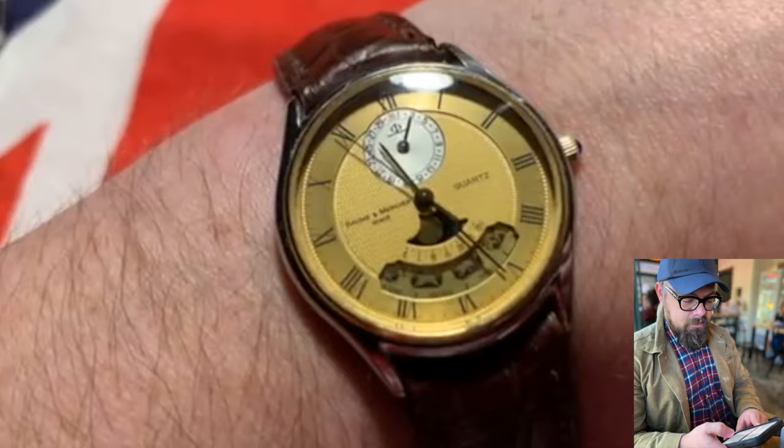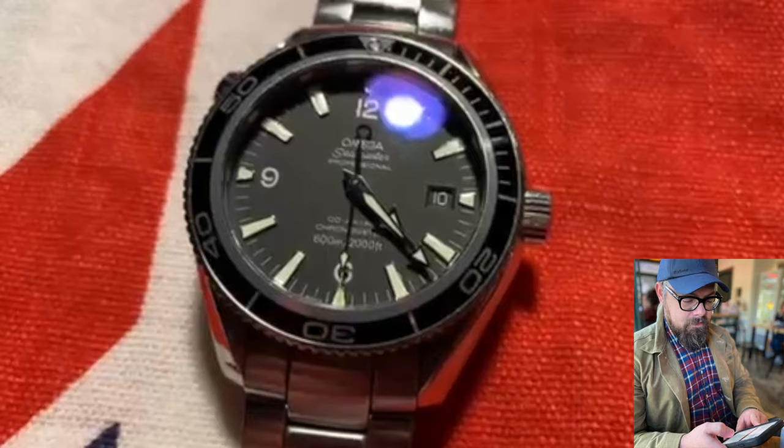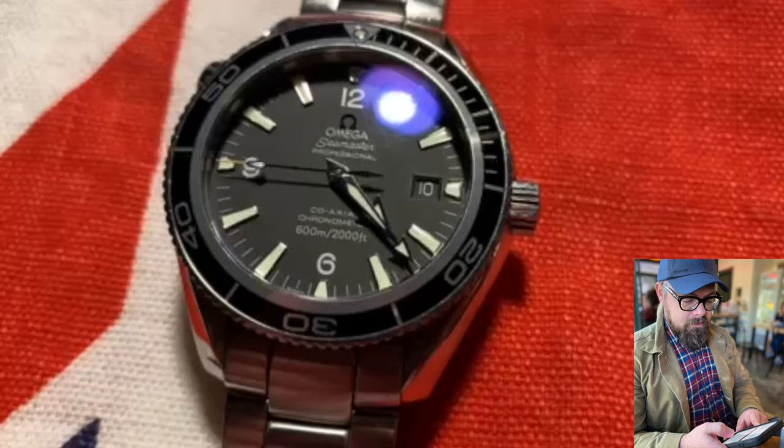This is my Planet Ocean 2201.50.00 that I purchased before the release of No Time to Die in 2021. I actually made a goal to save the cash to purchase this before the movie released. So it was a big sacrifice working from home, trying to scrimp and save, and made sure that I got it a few months before the release.